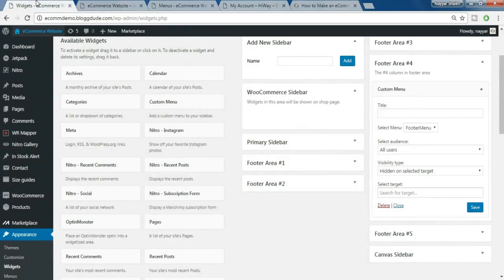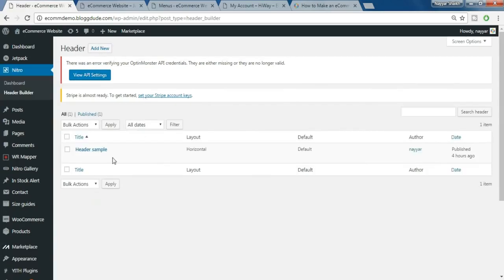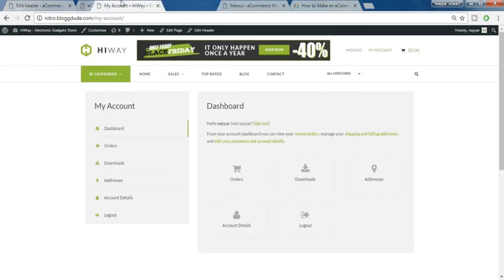Again, come back to your dashboard, hover over Nitro. When you hover over Nitro, you get another option called header builder. Just click on header builder and just edit this header sample. Just click on edit. First we have to replace this logo with your logo, whatever logo you want.